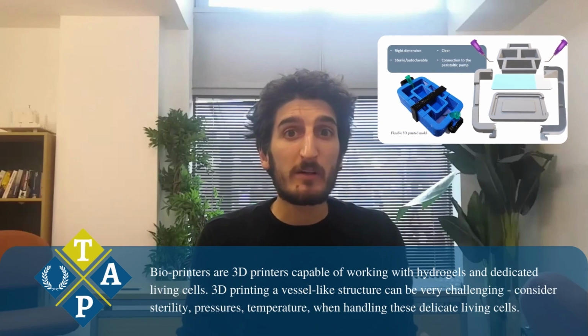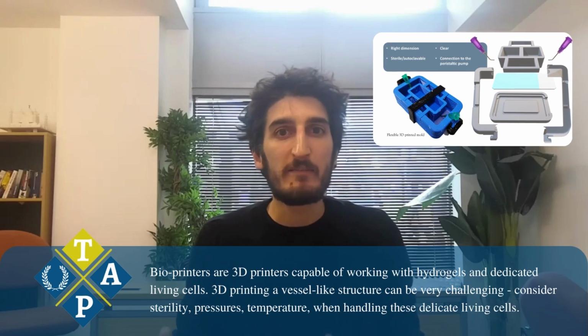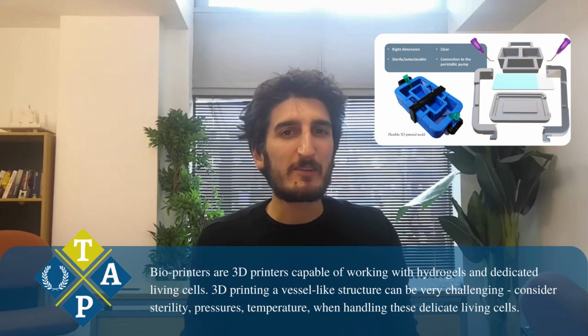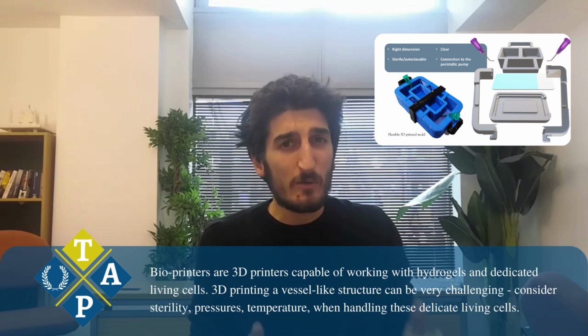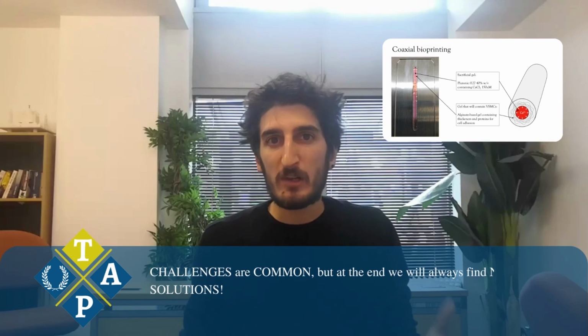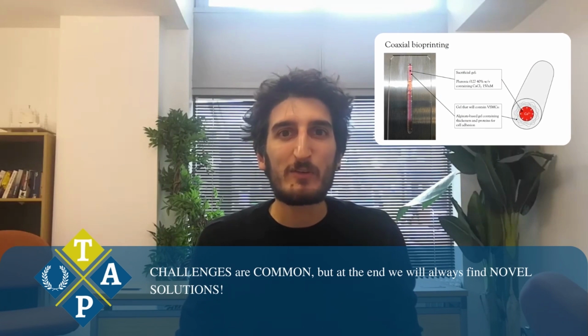If you don't know, bioprinters are 3D printers capable of working with hydrogel and living cells that compose our body. 3D printing a vessel-like structure can be quite challenging, and it means working in sterility, tuning pressure and temperature and other settings to handle such delicate living cells. But yeah, challenges are quite common in research, so it's very important to find new solutions every time.